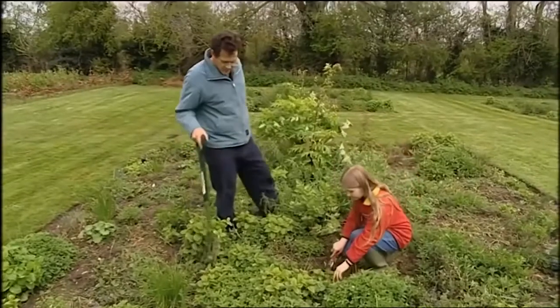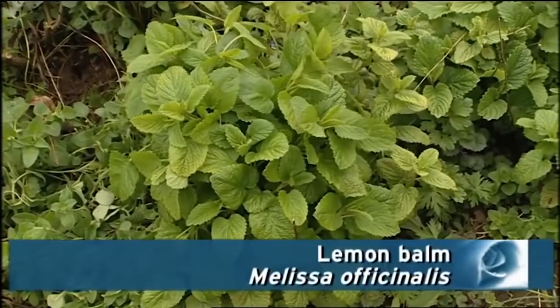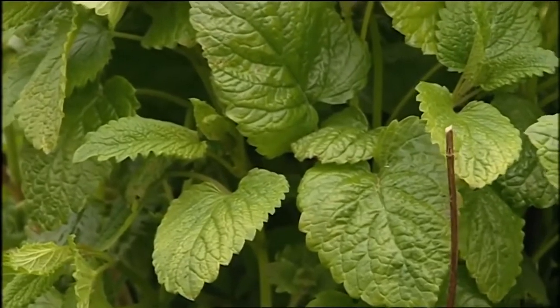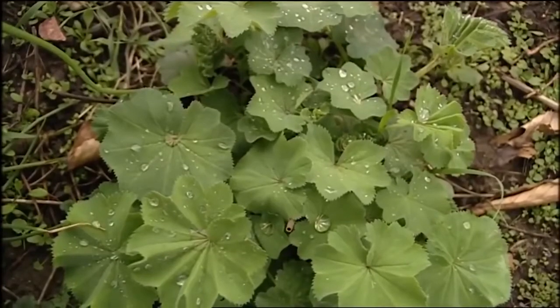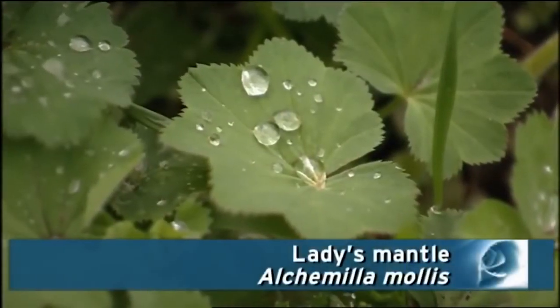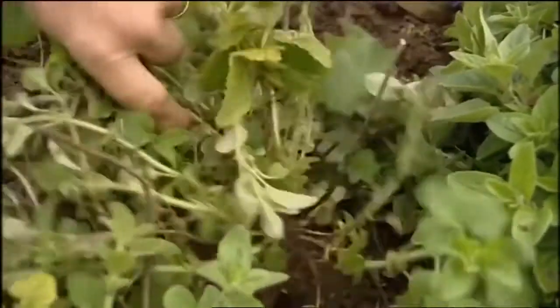Now, I see you've got this lemon balm, which in my garden is a real thug. Do you want to get rid of it, or are you happy to let that take over? I think we should get rid of it because there's an alchemilla here in between them, and that's getting throttled. Look at the way the water hangs on the leaves. I know, I like that. Very beautiful. And what do you grow the alchemilla for? It cures diarrhea and boils. Well, that seems to be a very good reason why you should grow it.